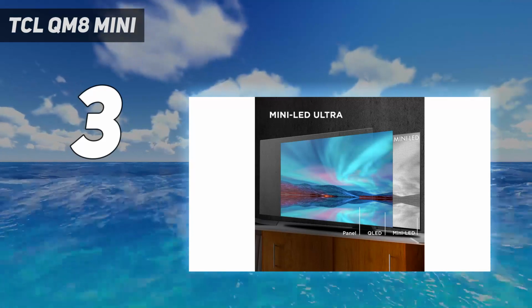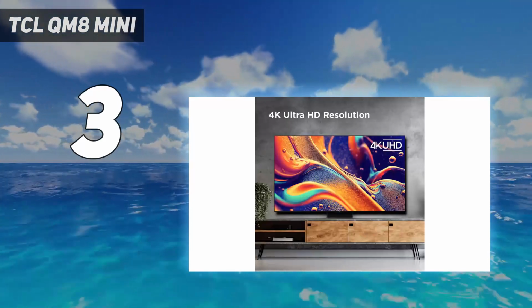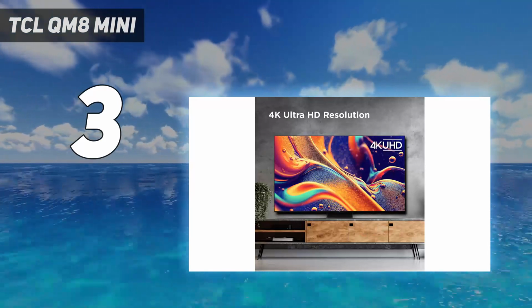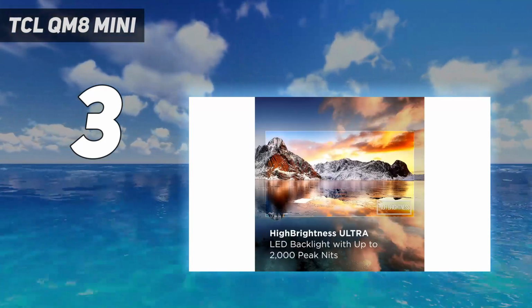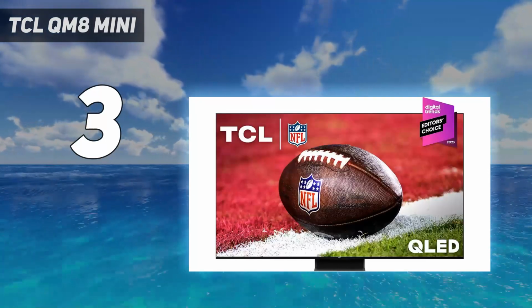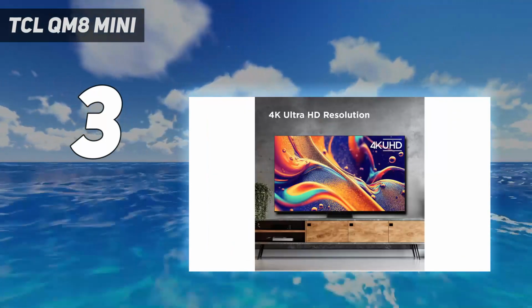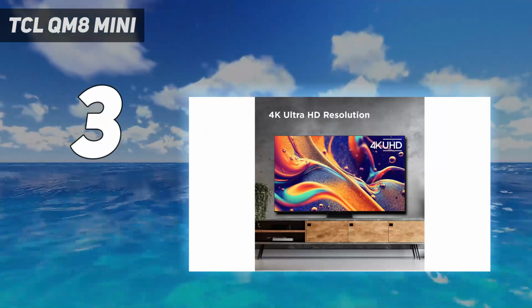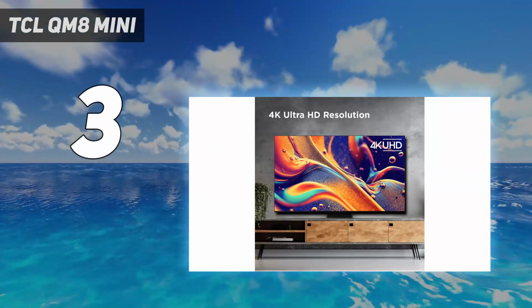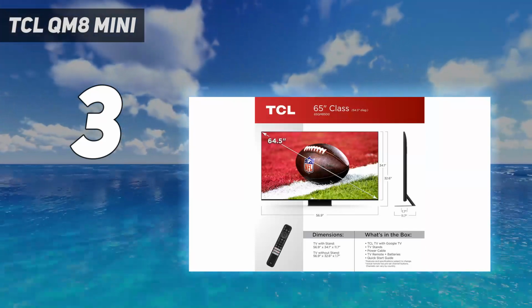So why is it number 3 on the list? In our tests, the QM8 delivered incredible results. In 5%, 10% and even 25% window sizes, the QM8 could hit over 2000 nits of peak brightness. It can cover around 80% of the Rec 2020 color space. And it comes with 2 HDMI 2.1 ports for 4K/120Hz gameplay.